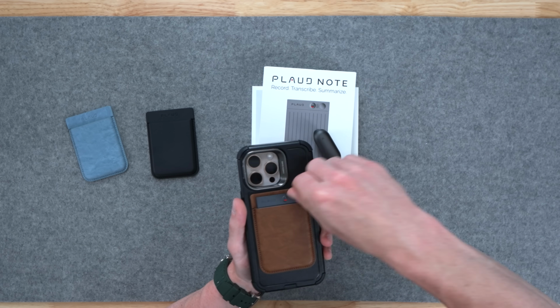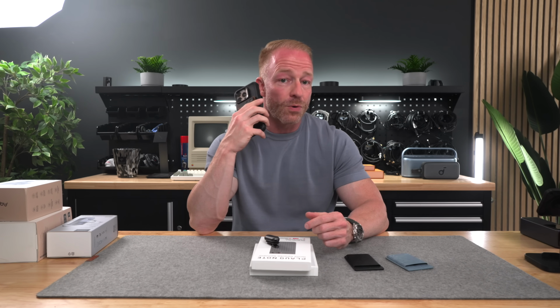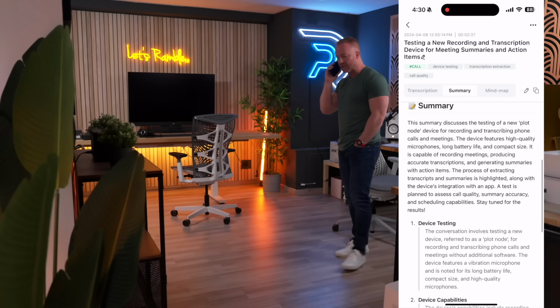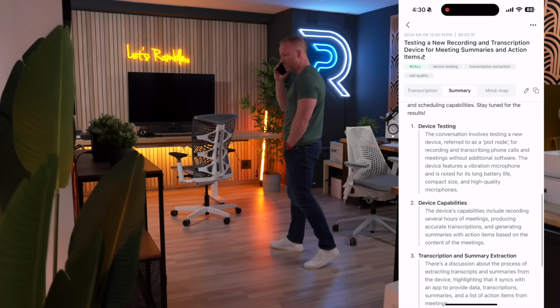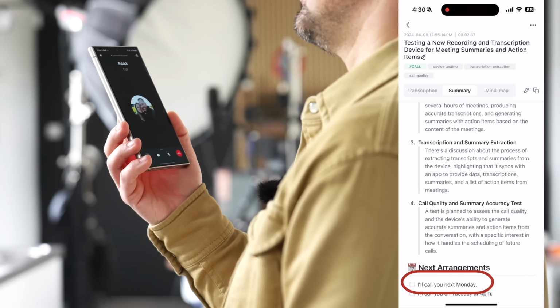You then slide up the lever to go in call recording mode, and now because it works via resonance, it records you as well as the person on the other end of the call, no matter what app you're using. So your app doesn't have to be compatible with recording, this thing will do it all for you.